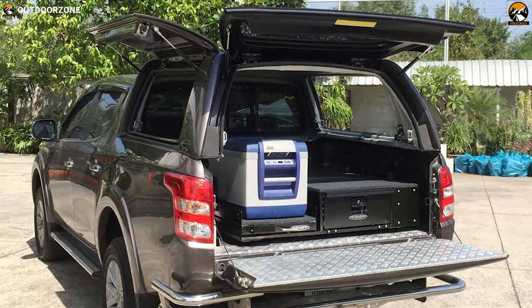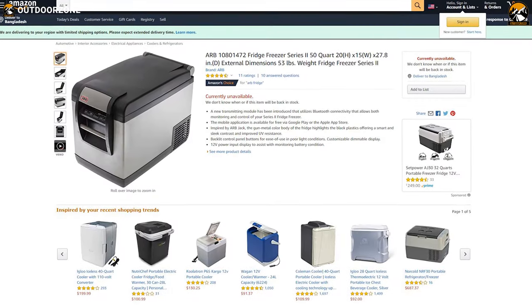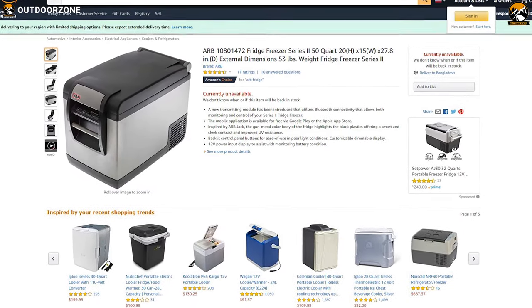ARB Fridge Freezer 50 is just great to bring in any camping trip, and you can get it at $980.